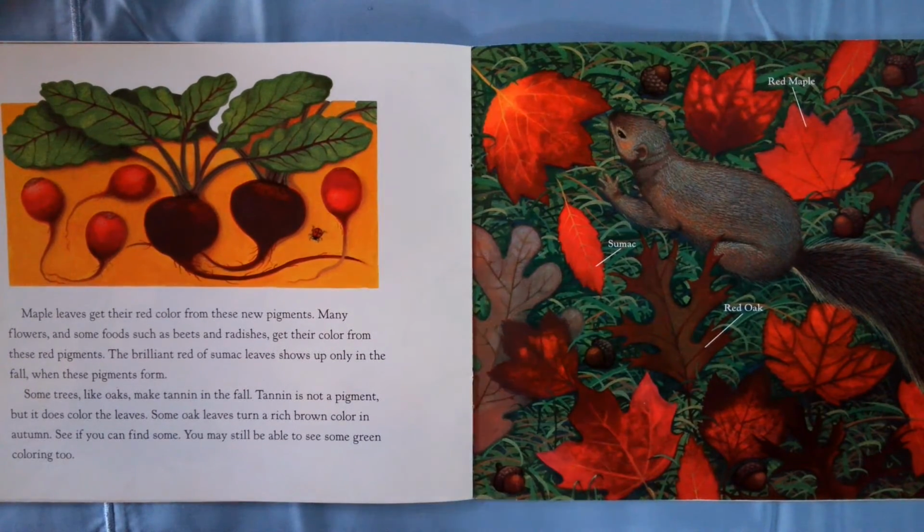Maple leaves get their red color from the new pigments. Many flowers and some foods, such as beets and radishes, get their color from these red pigments. The brilliant reds of sumac leaves show up only in the fall when these pigments form.